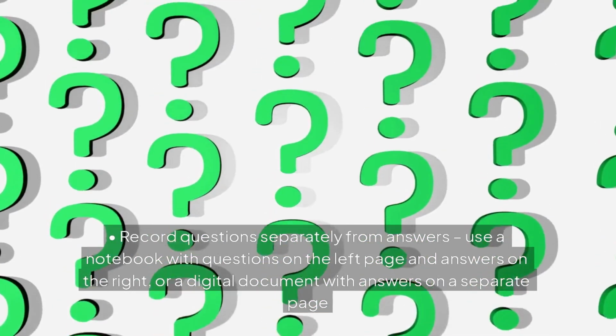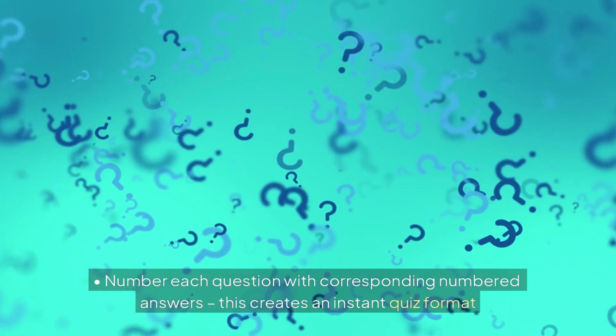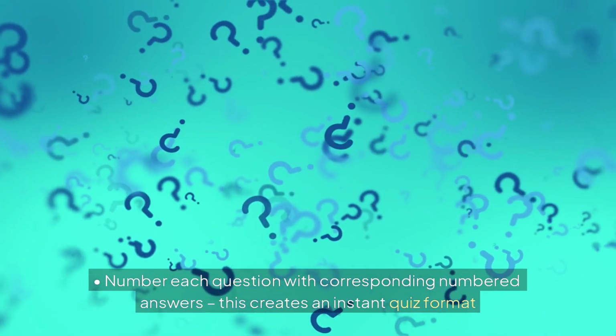Record questions separately from answers. Use a notebook with questions on the left page and answers on the right, or a digital document with answers on a separate page. Number each question with corresponding numbered answers. This creates an instant quiz format.